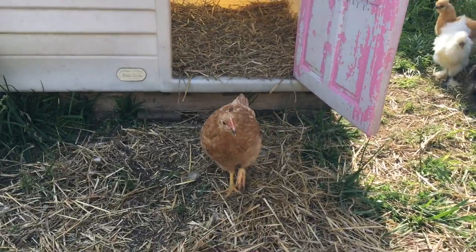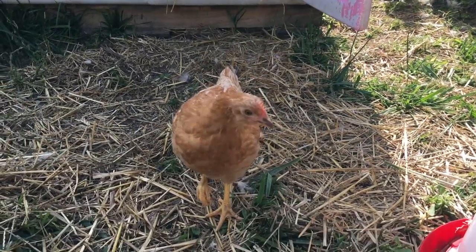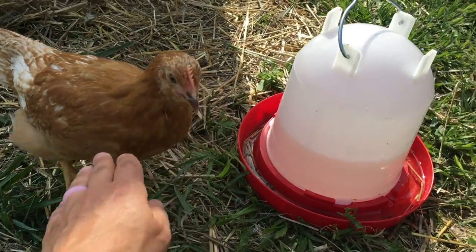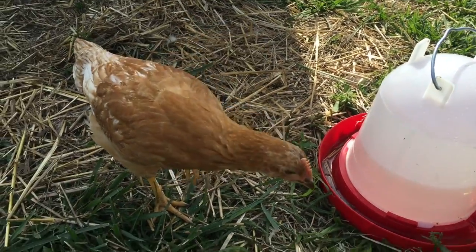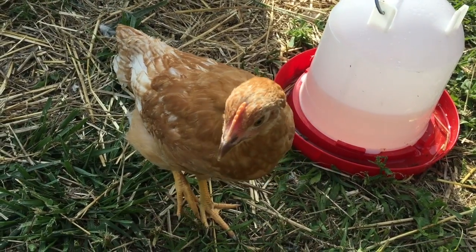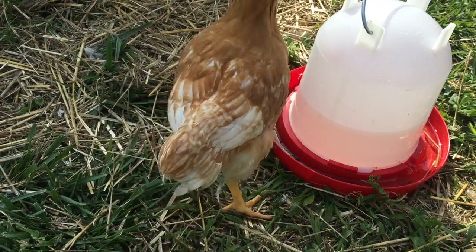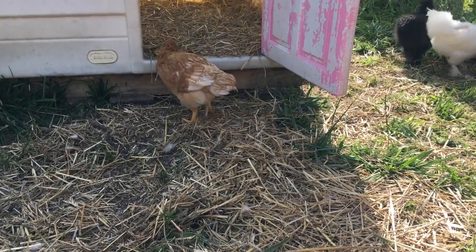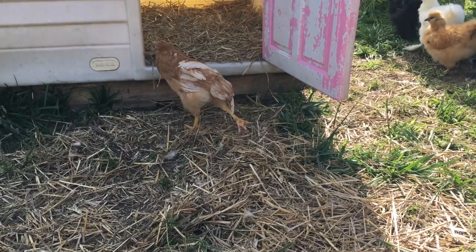First things first, we have a new addition. This is Carol. She's coming over to me right now. She's a super friendly chick that we got about a week ago. One of our really good friends had a death in the family, and he had gotten several chickens. She was one of them, and the other ones didn't make it, so it's just her.